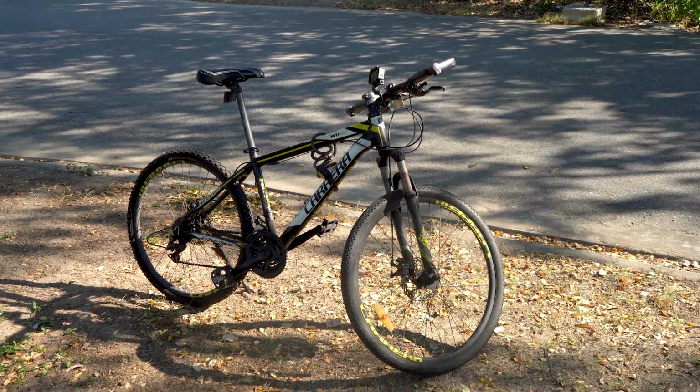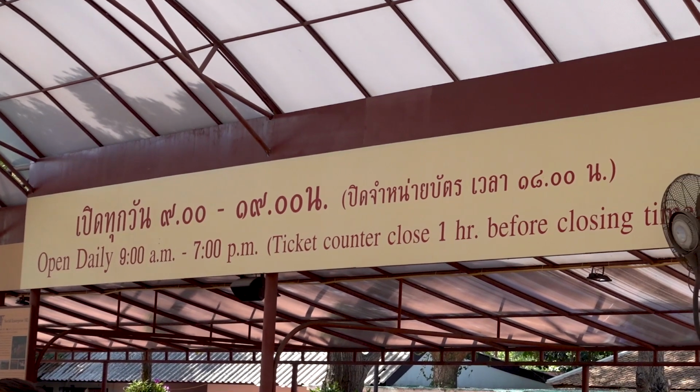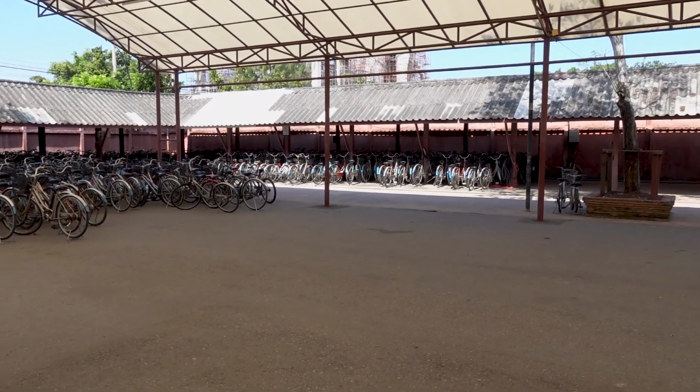So I just got my bicycle here. The tickets cost 700 baht and they give you a bicycle. So let's go and see what's inside. The park works from 9 a.m. to 7 p.m. and has a big range of bicycles to choose from.